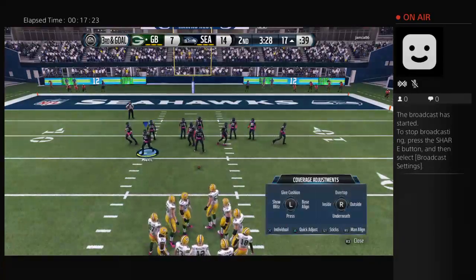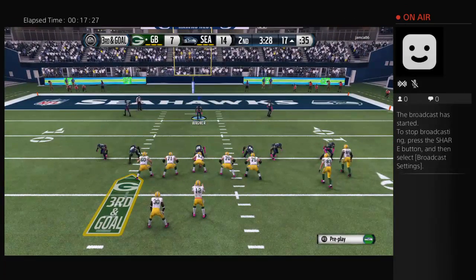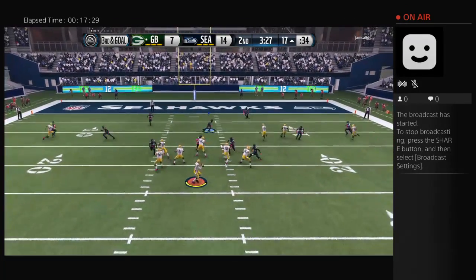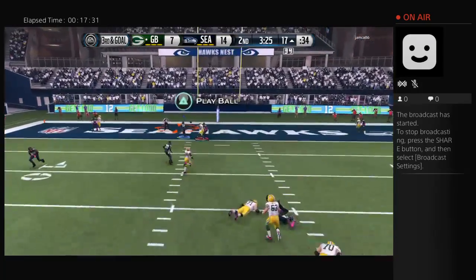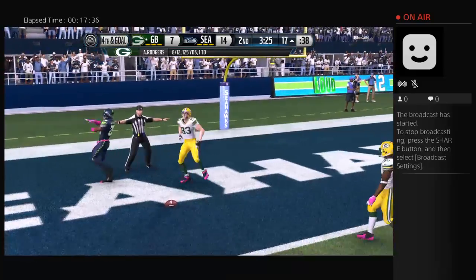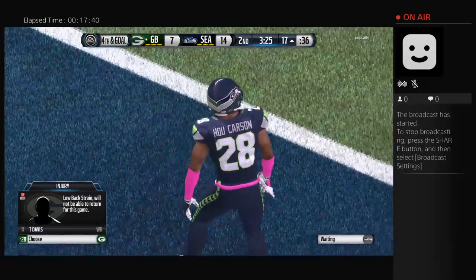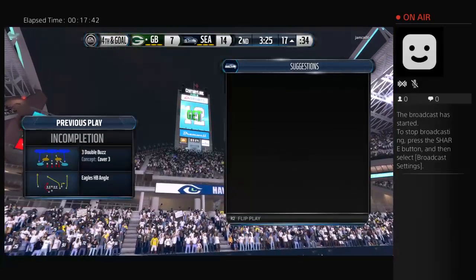The long drive continues. Rodgers from the shotgun. And this is dropped. Got to give the secondary credit. In this passing league now, it's hard to make plays, but a good play there and another incomplete pass.